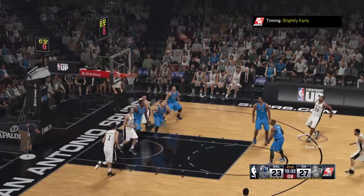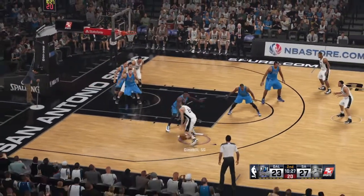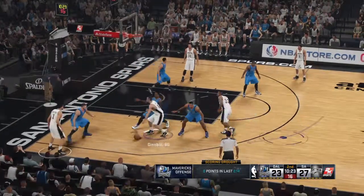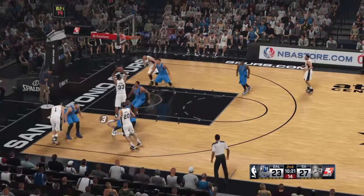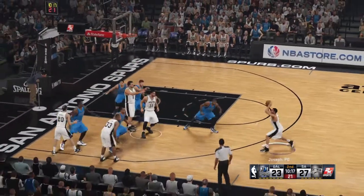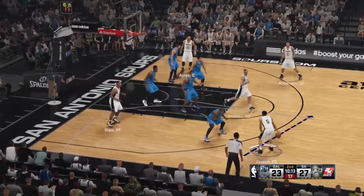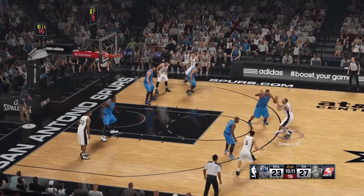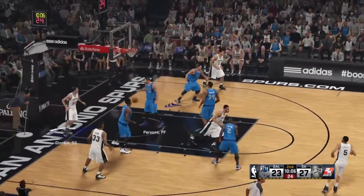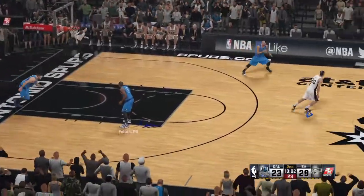Here's Diaw. Ginobili left side. Ginobili left side. They shoot again. The offensive rebound. Anderson kicks to Joseph. Pass to Ginobili. Tries yet again. He takes it up and lays it in. And it's a 6-point San Antonio lead.